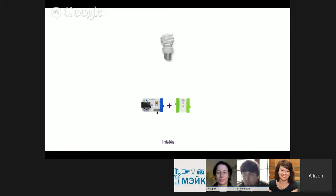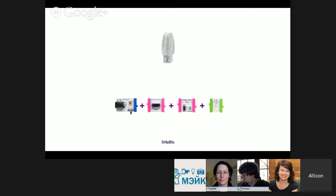So for example, a power and an LED will show you exactly how your light works. Add a couple of elements of control, for example, a slide switch, which is just an on and off switch, and a light sensor and an LED. And this will give you a night light that will brighten or dim based on the amount of ambient light in the room.